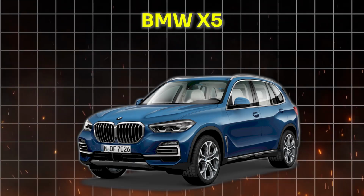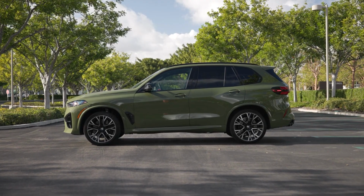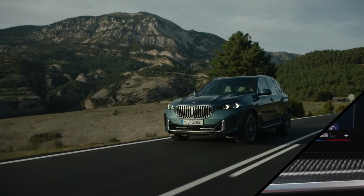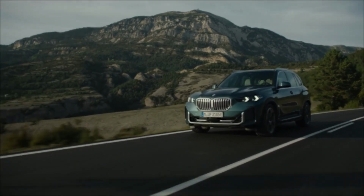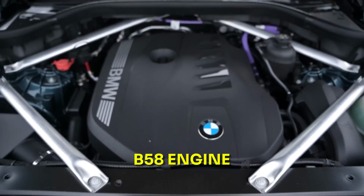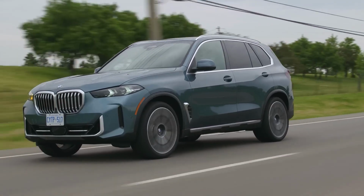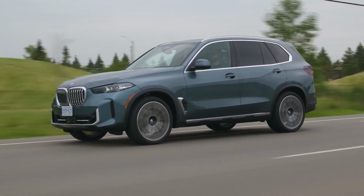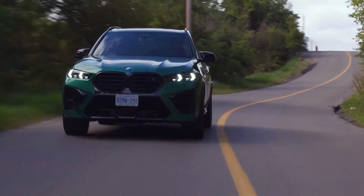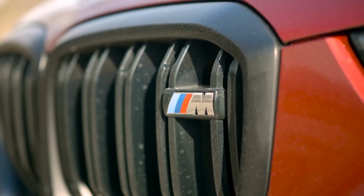Continuing with the BMW X5, here's a phrase you don't hear every day: a reliable BMW SUV. But that's exactly what the BMW X5 xDrive 40i brings to the table, and it's all thanks to one game-changing upgrade: the B58 engine. This 3.0-liter turbocharged inline-six isn't just strong, it's one of the most dependable engines BMW has ever built. In fact, it's so solid that Toyota chose it for the modern Supra, and if Toyota signs off on it, you know it's bulletproof.